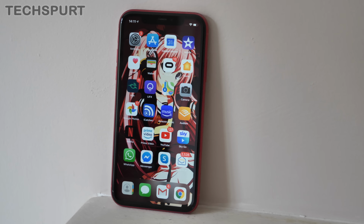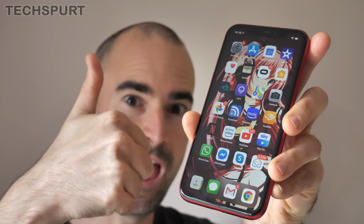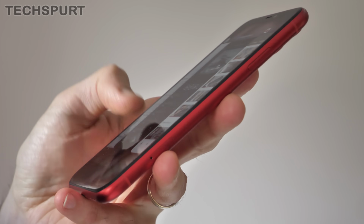Thankfully, Apple has sorted out most of these little issues through various updates, so I feel like I can actually properly talk about it now. And so here is my full 1-month iPhone 11 review.